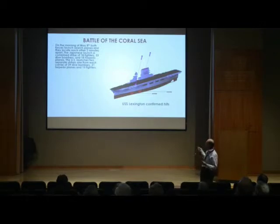The Japanese launch 18 fighters, 33 dive bombers, and 18 torpedo planes. The U.S., in two separate groups, because they don't operate together, launches 39 dive bombers, 21 fighters, 21 torpedo planes, and 15 fighters. That's the total of the two groups. It's not two groups that big.